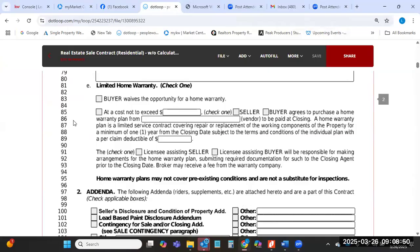So on line 85, if the buyer is going to be asking the seller to pay for a home warranty, the buyer is saying at a cost not to exceed blank. That would be the cost that you get from the home warranty company. And on line 86, we are naming the warranty company that the buyer wants to use. If the seller says, no, I had a bad experience with them years ago, I am not going to buy that, I will buy one, but not from that company. So if we ask for one from AB May, it becomes a negotiable term. The seller can say, I'm not going to buy one from AB May, but I will buy one from Old Republic. So anything in here is negotiable.